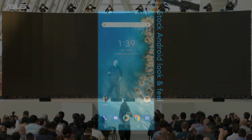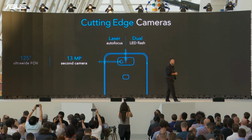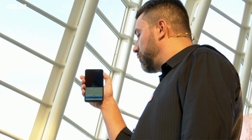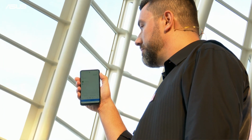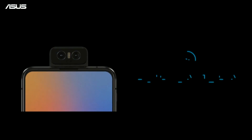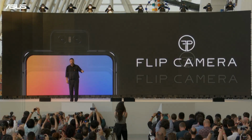experience of ZenUI. We pack the state-of-art camera from Sony, the flagship IMX586, with real 48 megapixels. Let's take a selfie. Opening up. We name it Flip Camera. The best of the flagship back cameras now on the front.